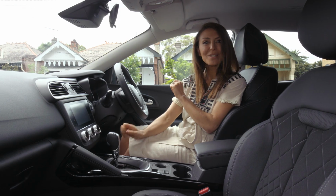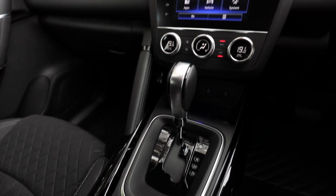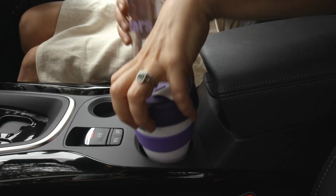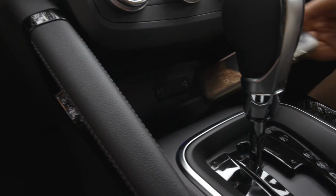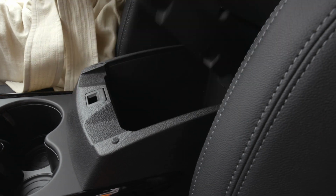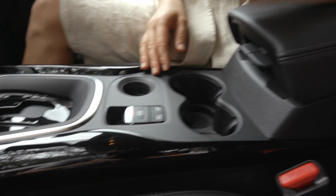The center console is well designed with some high gloss finishes around it, which always lifts the design and makes it feel higher quality. There are two cup holders in the front, a spot to throw keys and a phone, plus a really large center storage bin for this size car. It's quite deep, and there are bottle holders in each door.